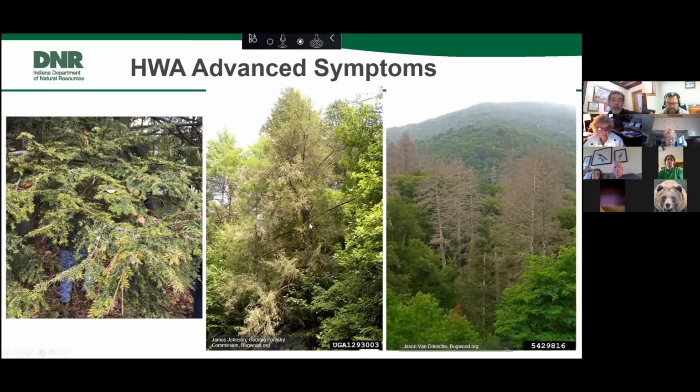And you can see here on the left, this picture was taken up in Michigan, and the needles are starting to yellow up. And then this center picture, you're seeing a whole tree that's starting to get that off green color, kind of olive sort of color, because the insect is sucking all the juices out of it. And then over here on the right, you can see hemlock that are totally dead, that have been completely killed by hemlock woolly adelgid.